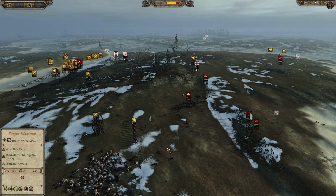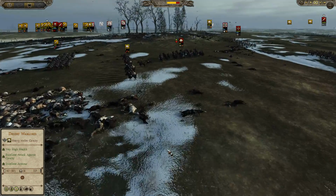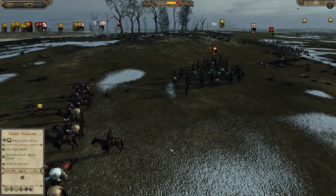Yep. And you're going to see lots of desert folk and onagers again. For some reason, onagers will come back. Oh, hey, here's something. The red guys started to move forward towards them, the Germans.